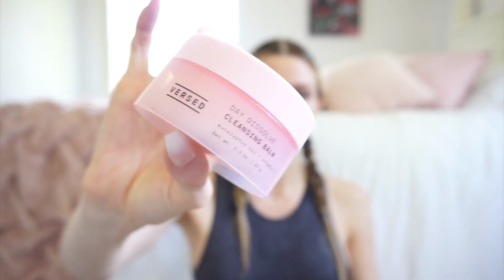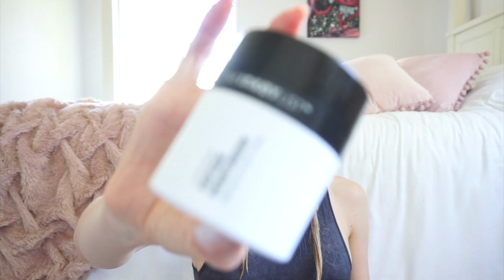This is what I use as my first cleanse. I just got this. This is the Day Dissolve by Versed, and I love it. I absolutely love it. It has eucalyptus essential oil, which I don't mind fragrance as much in wash-off products. This melts really easily on the skin, gets everything off, washes away with no residue, and I like the eucalyptus smell. Actually, it's very relaxing. And obviously it just washes away, so it's not that big of a deal.